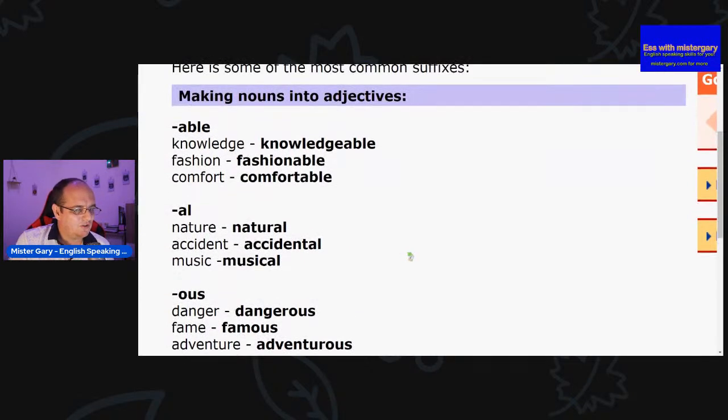Danger becomes dangerous, okay? Playing by the railway lines is a danger to anybody. The train could hit you. Don't play by the railway lines. It's very dangerous. Fame becomes famous. No, I'm not famous, believe it or not. I have a nice little YouTube channel. I'll tell you a little bit about that as we go through.